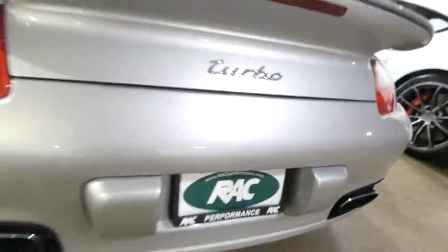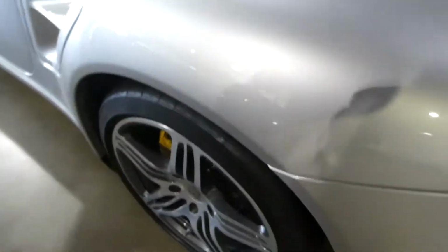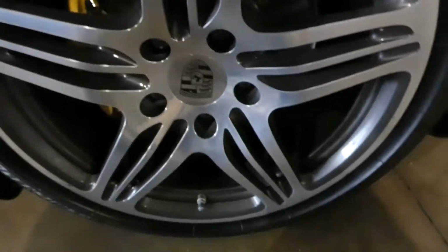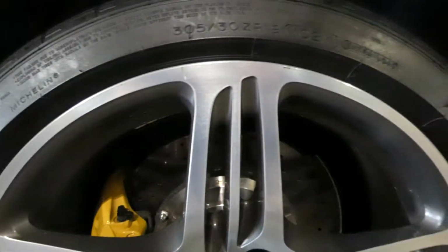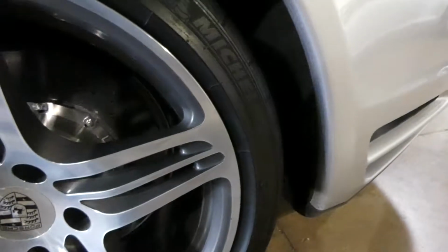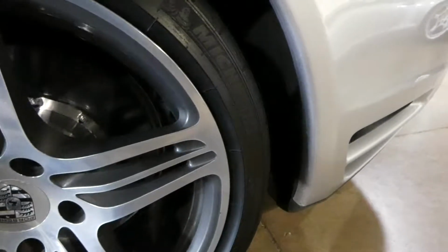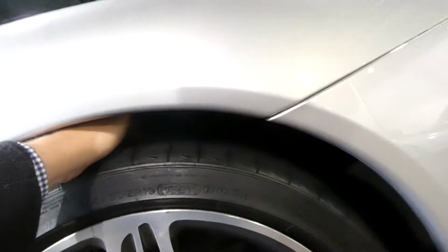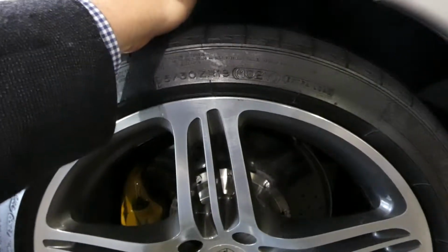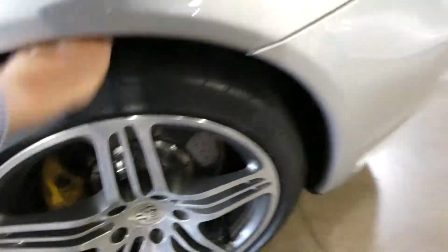Let's check out the tires. See how much tread you got. So, okay. These are Michelins, 305/30s, 19-inch. These are Pilot Sports. And look, you got a good amount of tread on that. I don't have a coin in my pocket, but I'd say you got at least, maybe a quarter, 3/8 of an inch.